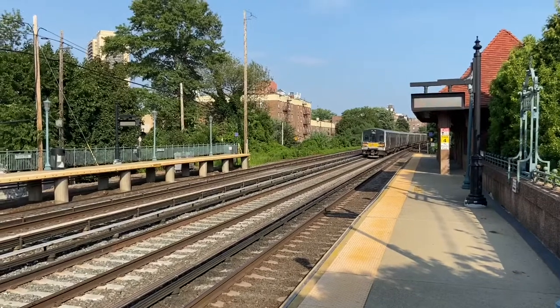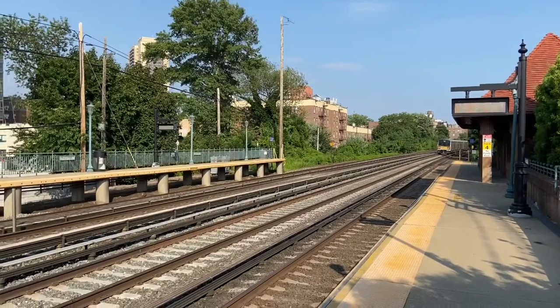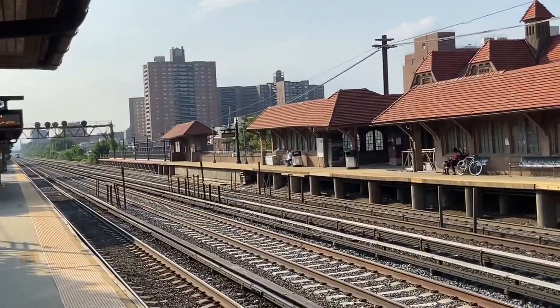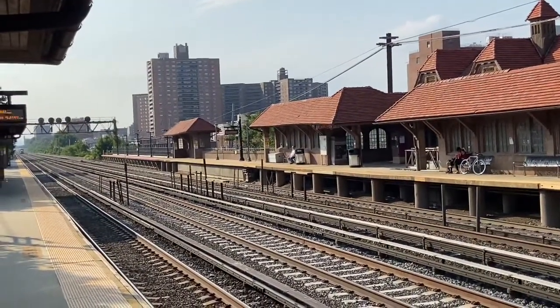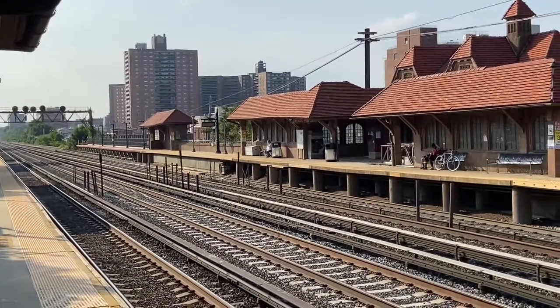And going to the other side by track 4, that was train 148 from New York to Babylon by at 5:07. Lighting is much better on this side. Approaching now at 5:10 is train 560 from Long Island City to Oyster Bay.